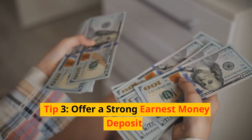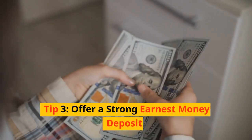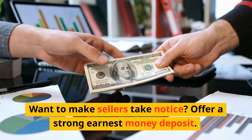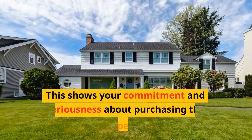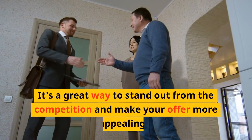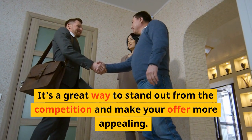Tip 3. Offer a strong earnest money deposit. Want to make sellers take notice? Offer a strong earnest money deposit. This shows your commitment and seriousness about purchasing the property. It's a great way to stand out from the competition and make your offer more appealing.